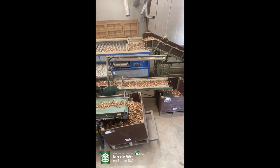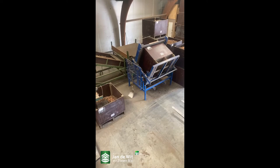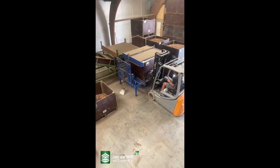So the bulbs must be clean, the skin must be nice, the root should be removed. But of course, in our area there are many bulb growers who are a combination of a bulb grower and a cut flower grower. Their processing is a different way, they have a different purpose. So there are many differences in it.